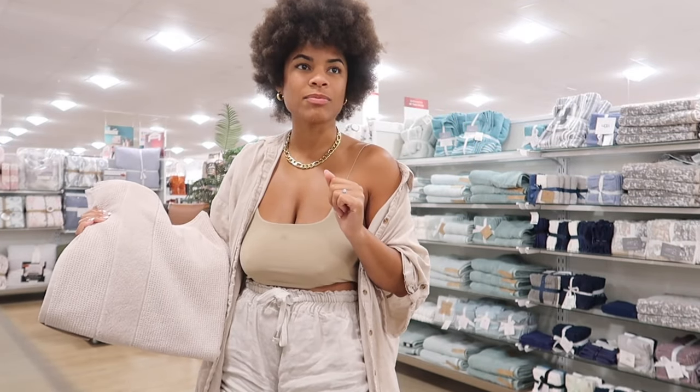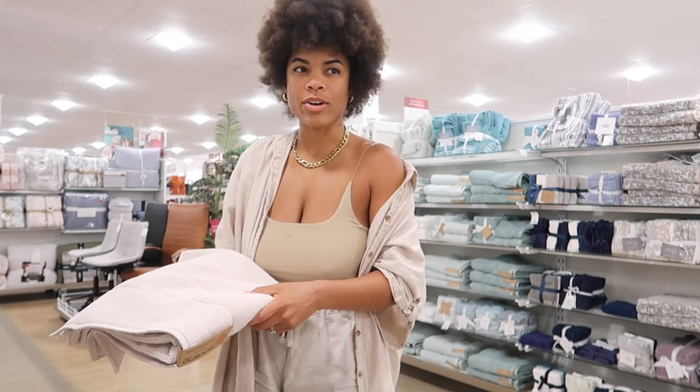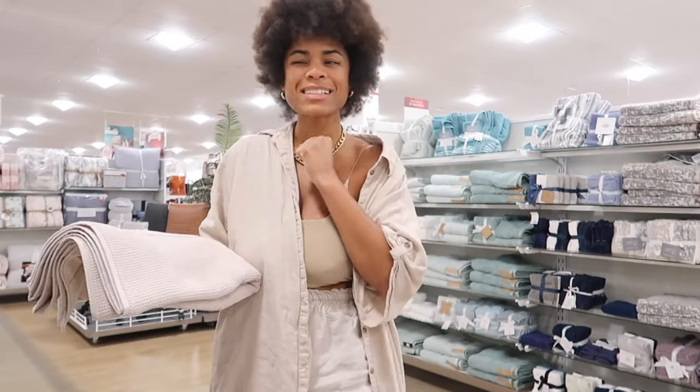I don't know. I think I'm gonna get the beige. Let me know what you guys think of the white though. I've heard that bleaching them is honestly the best go-to. I just can't bring myself to do it.